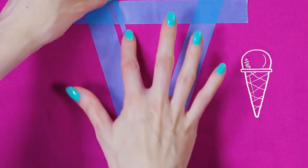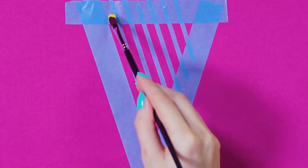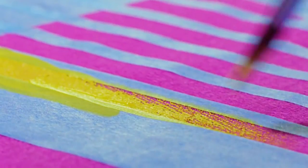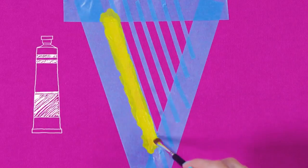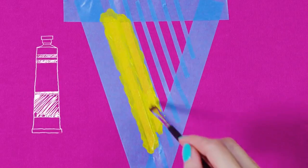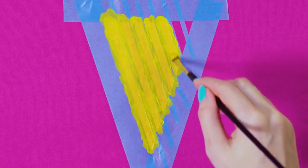Cut several thin strips of masking tape and stick them on diagonally like this. Now dip a paintbrush in some yellow fabric paint and we can start coloring our ice cream cone. In order to get very crisp and neat lines, I would recommend you to always paint away from the masking tape. Otherwise, paint can leak under the tape and the lines won't be as perfect.